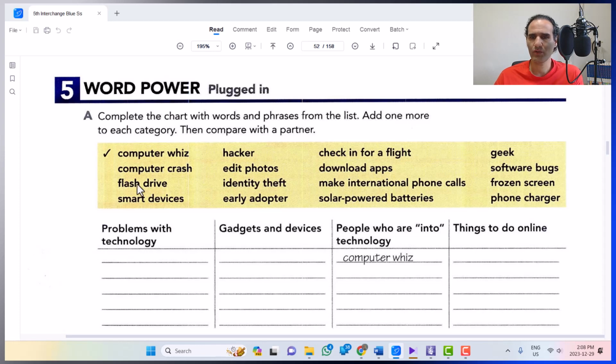Flash drive, you know what they are. Devices. Smart devices, again devices. Hacker, you know who they are. People who break into your online privacy. That is people who are into technology. Edit photos. It is something you do with your computer or online. Things to do online. Identity theft.